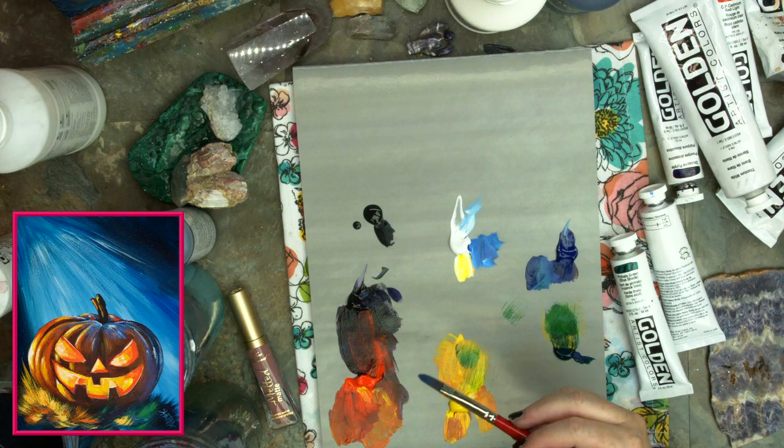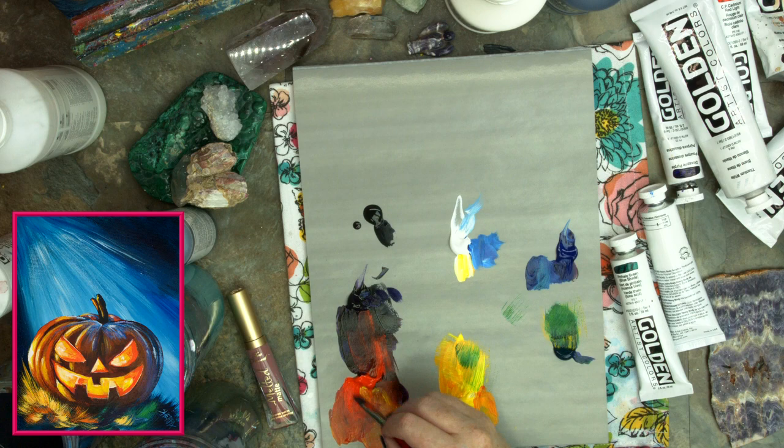We got to paint. I'm going to take a little of my red here, and I'm going to come to this outside edge.